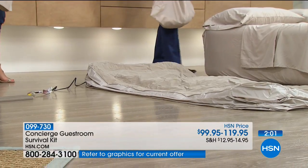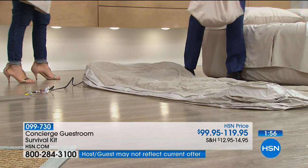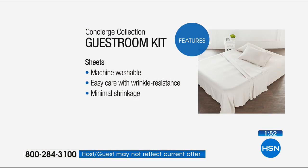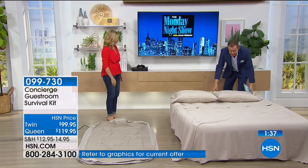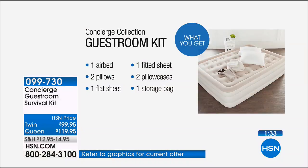When you order this exclusive package, you will also receive our proprietary microfiber sheets, which are anti-wrinkle, anti-crinkle, anti-crease, anti-fade, anti-shrink, anti-pill. They have been custom made for this air mattress. So this isn't just some set of sheets that we're including. It is the set of sheets for this air mattress. And you do get the pillowcases. Inside these pillowcases are pillows that you will also receive.